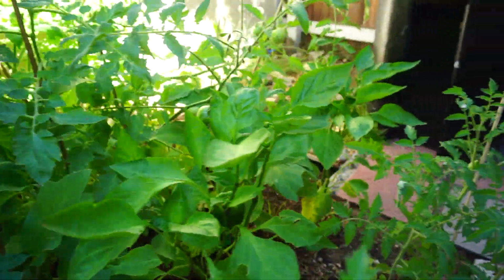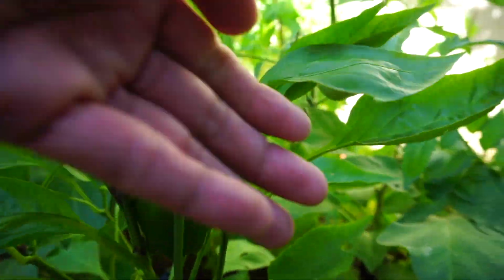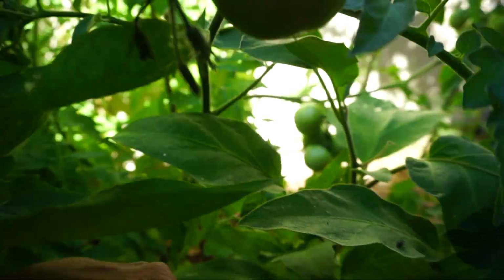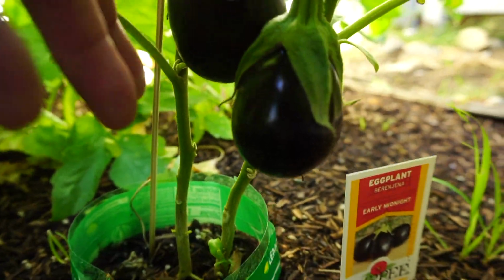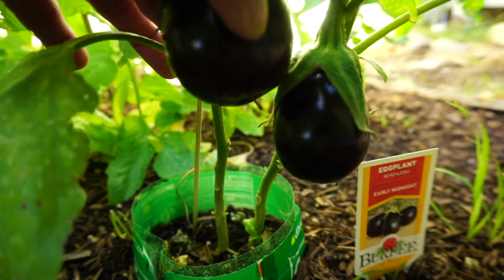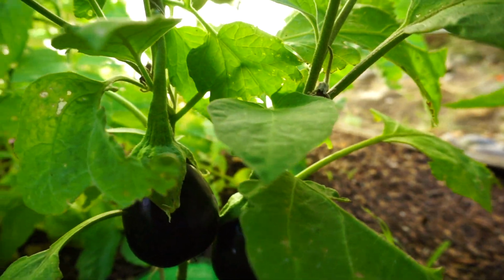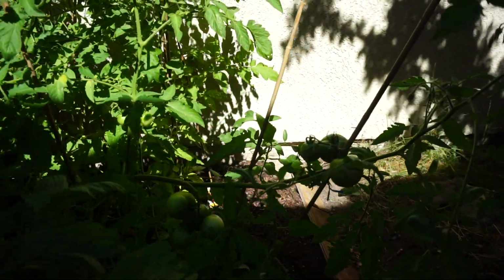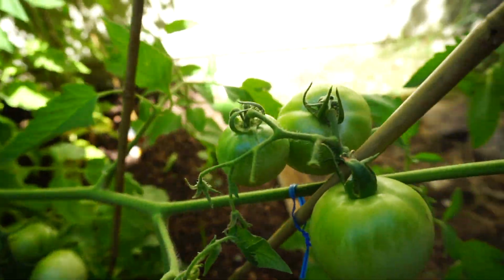Look at our garden now. Ooh, look at that pepper. Getting there. Tomatoes are getting bigger. Look at those eggplants. Yeah. You know what? Okay, look at these big tomatoes, almost there, big ones.